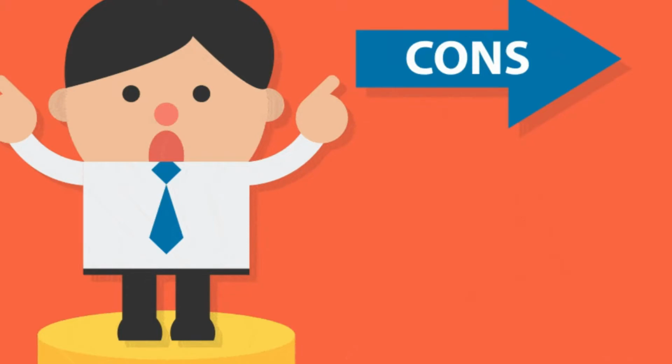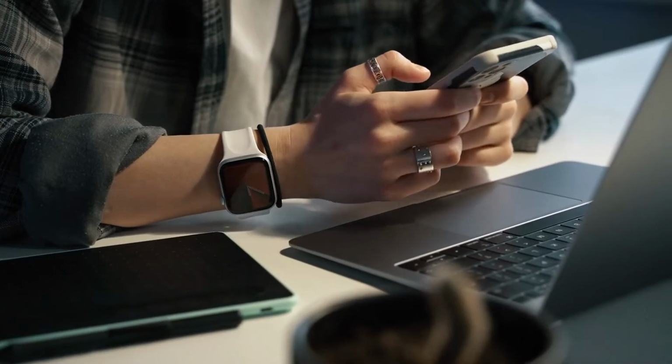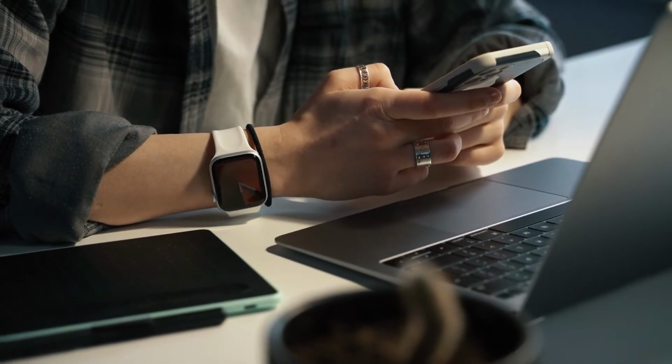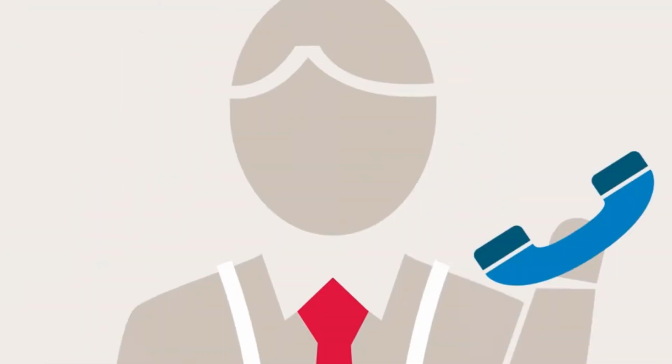Moving on to the cons, there are no bonus categories that can be used to increase reward earnings. Depending on creditworthiness, the annual percentage rate, APR, can be quite high. To be approved for the Bank of America Travel Rewards card, you must have excellent credit.